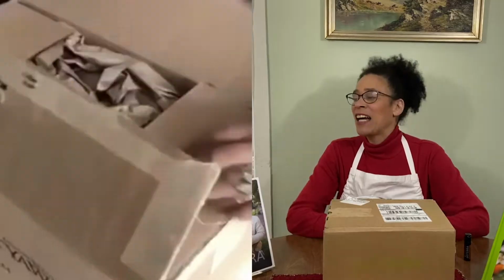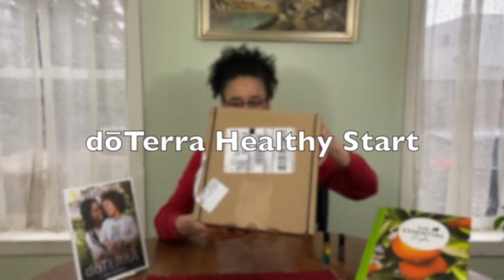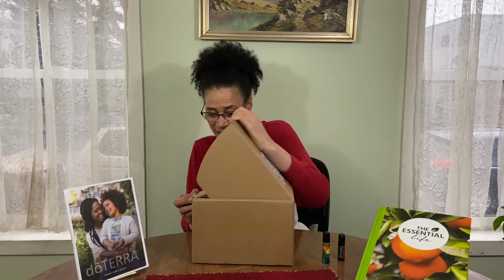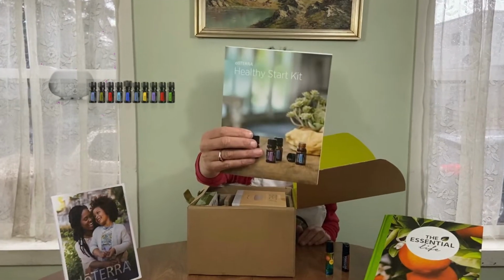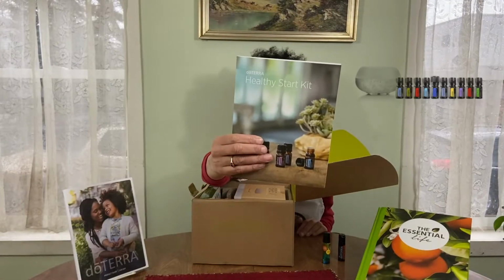I got my very first kit from dōTerra Essential Oils. I'm so excited. I don't normally do unboxings on this show, but I think we're going to see a lot of this. So let's see what we have in here. It says dōTerra Healthy Start. So this is the Healthy Start kit.